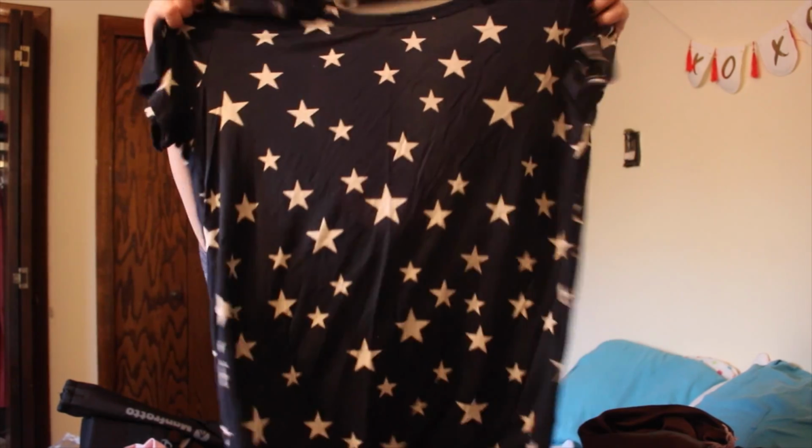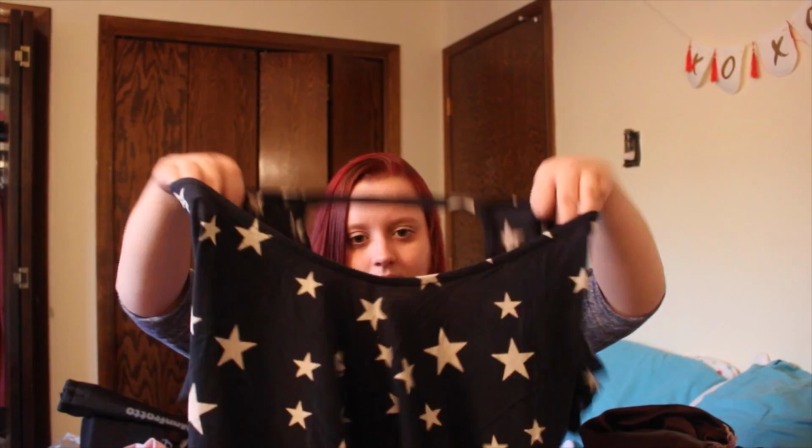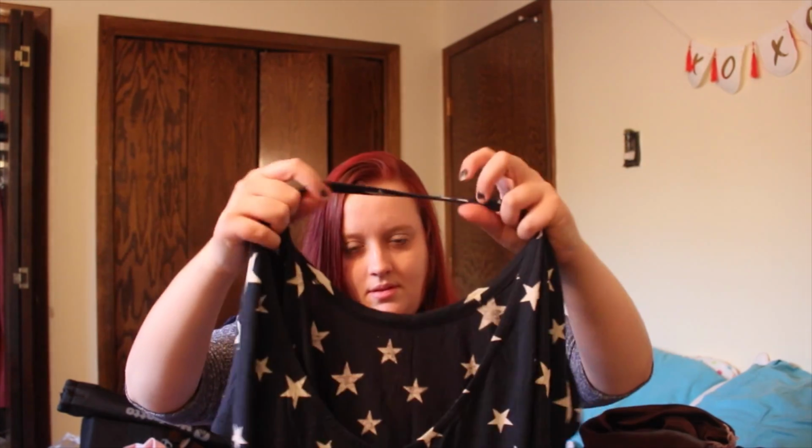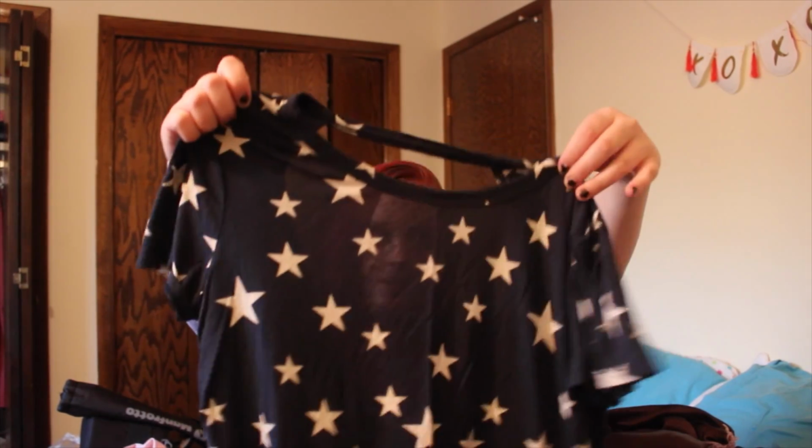Next thing I have is a star shirt. It is so cute. It's by Forever 21. And it's a size small. And it has an open, deep neck with a little cross right here. Super cute for summer.